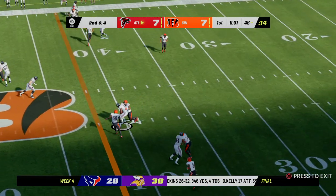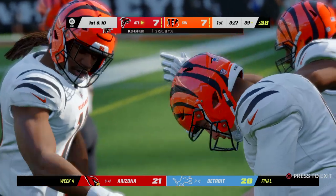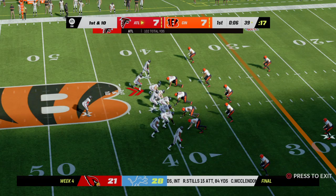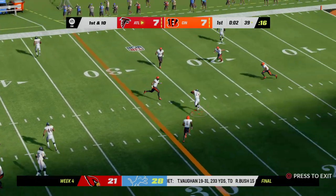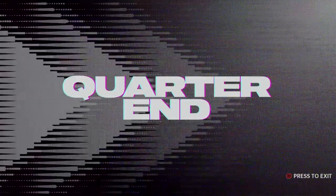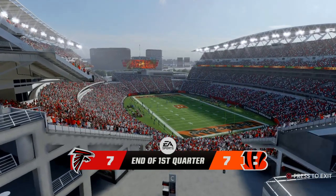Operating from the gun. Rich. And a quick throw here. That's complete. And he'll be brought down inside the 40-yard line. So from the 39 now, they'll come up on a first and 10. Looking to throw. Rich. And he will find his man on the end route. Complete. And he's going to be brought down on what will be the final play of this first quarter. 7-7, our score after one.